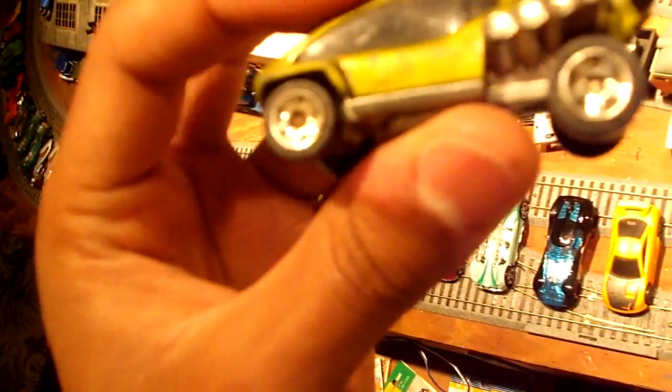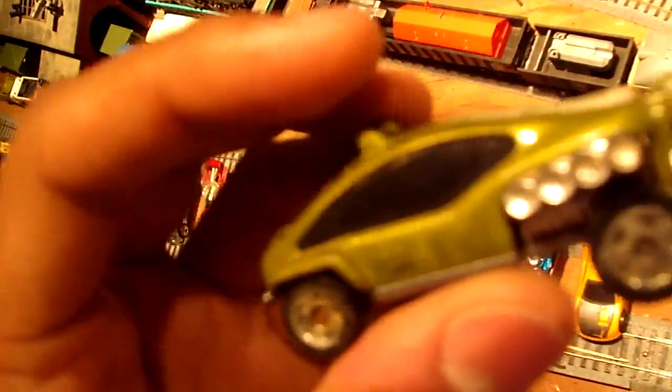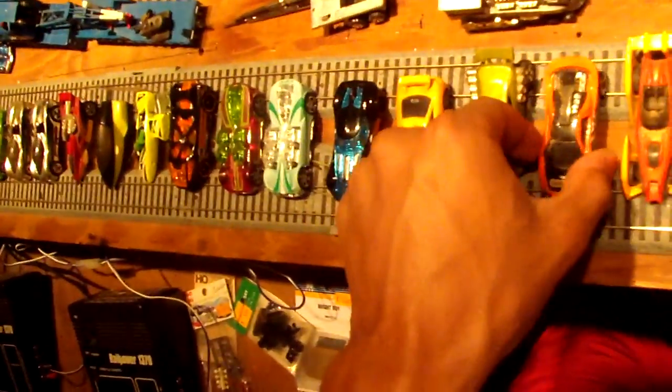This is made exclusively by Hot Wheels for McDonald's. I don't know if this has a specific name, but when McDonald's was doing a big thing with Hot Wheels, they collaborated and made some special McDonald's Hot Wheels edition cars. So yeah, that's really cool.